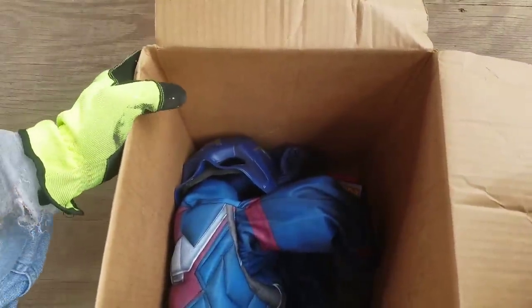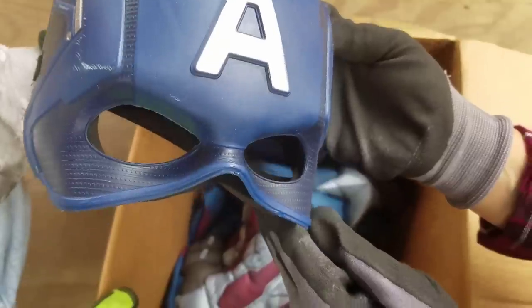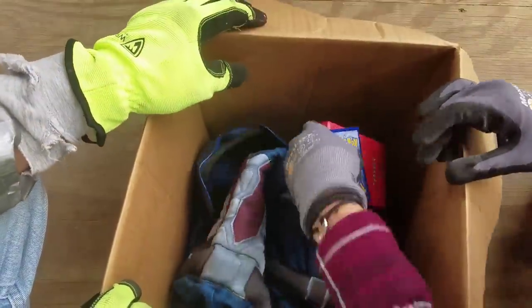And, oh, we got something better than a Jimmy Johnson, George. Look at that. This is a costume. George, this is your size. It is my size. Can we see this on you? This looks amazing.